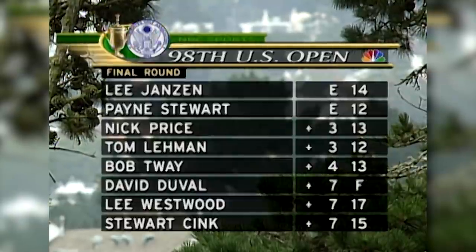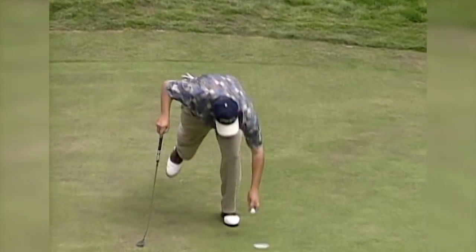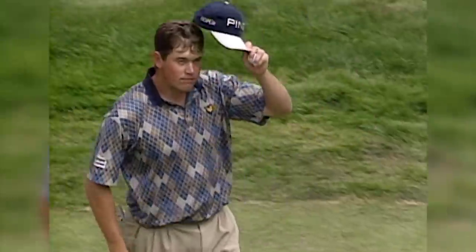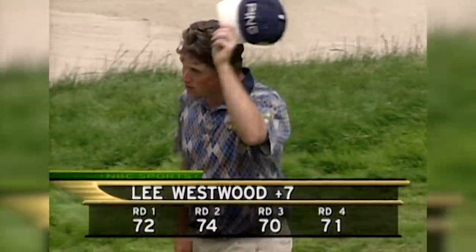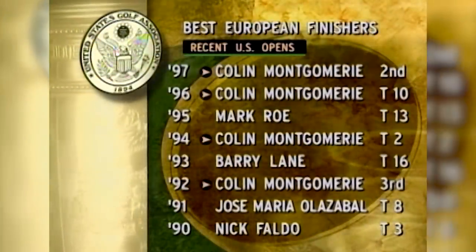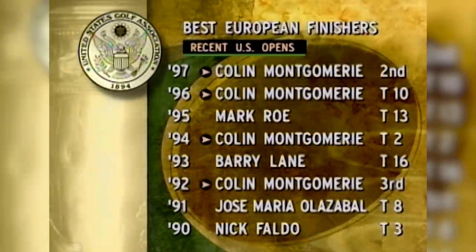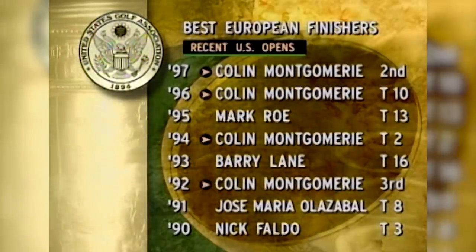Lee Westwood, the Tiger Woods of Europe, is what they have tabbed him, at 18 with his par and a 71 finishing round, plus seven for the championship. It appears that Lee Westwood will have the best finish by a European player. Here are those in the past, Montgomery dominating that role four times.